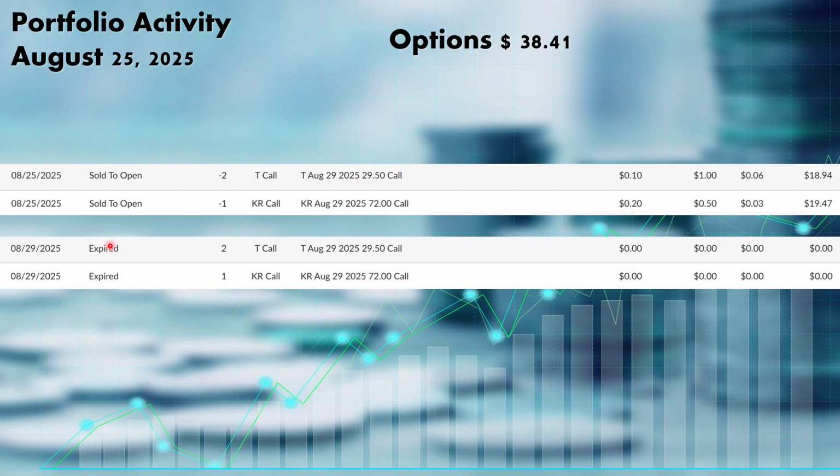And then again, as you can see, they both expired out of the money. That just means we keep the shares of AT&T, we keep the options premium, and we look to possibly run that same thing again next week.